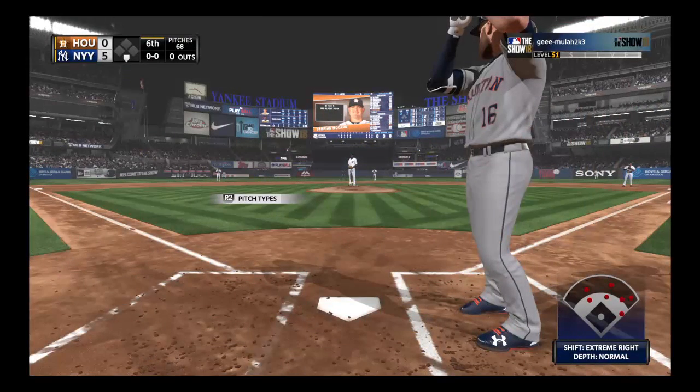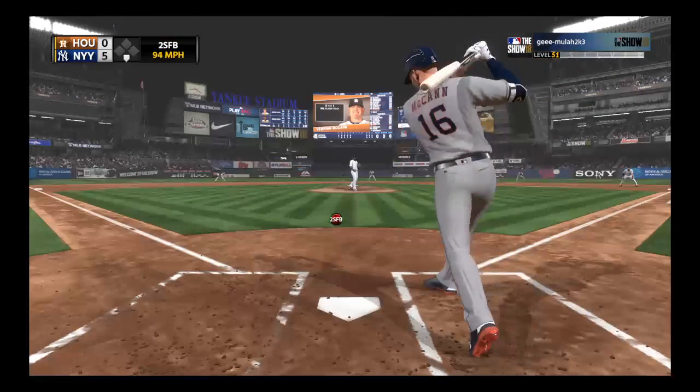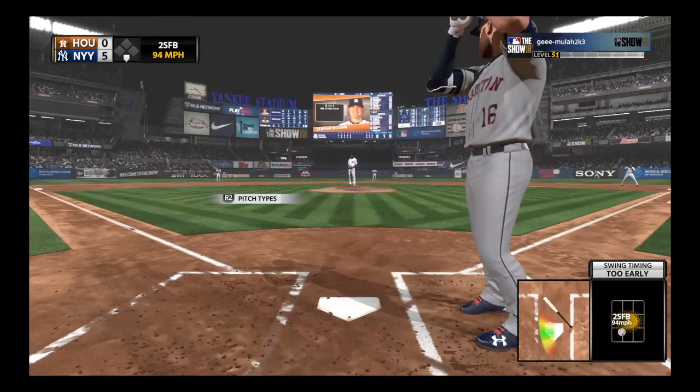Here's the catcher, Brian McCann. Comes into this at-bat 0 for 1 in the ballgame. Brian McCann. And he throws the fastball by him here. 0-1.